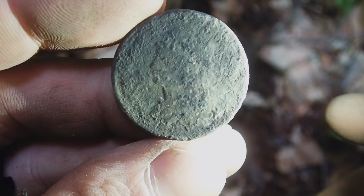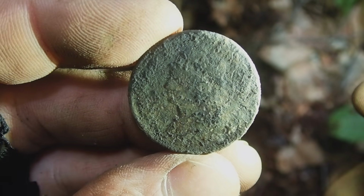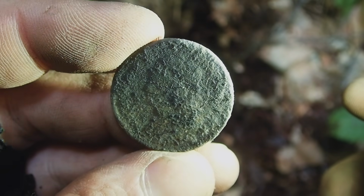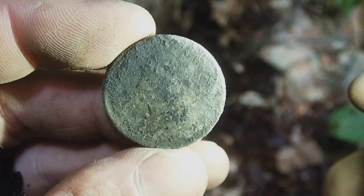Well, unfortunately you can't really make out the date down there, but hopefully you can see Lady Liberty's got a hat on. This is a classic head, large cent, and they only made these a few years. I think it was 1808 to 1814, which predates this site by 100 years, which is mind-blowing to me. Now, I highly doubt the people that lived here 100 years ago ever touched this coin. This was more than likely dropped 50, 100 years earlier by folks logging here.